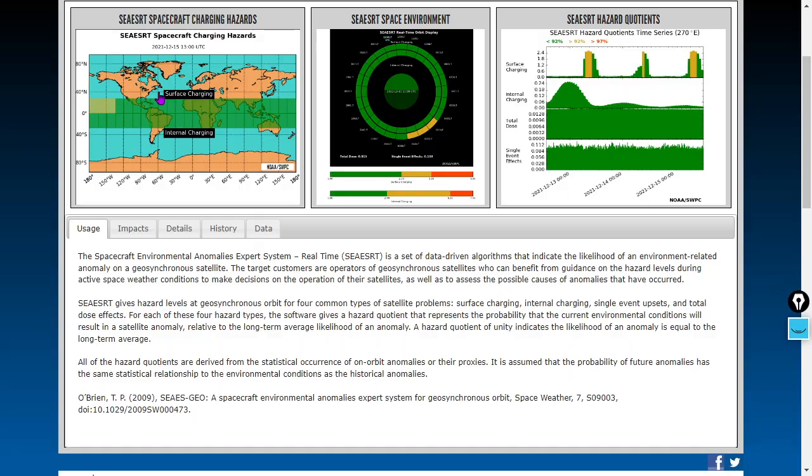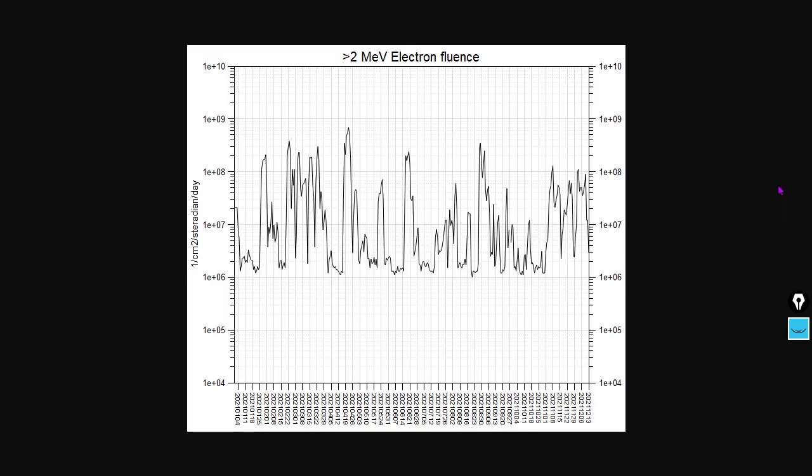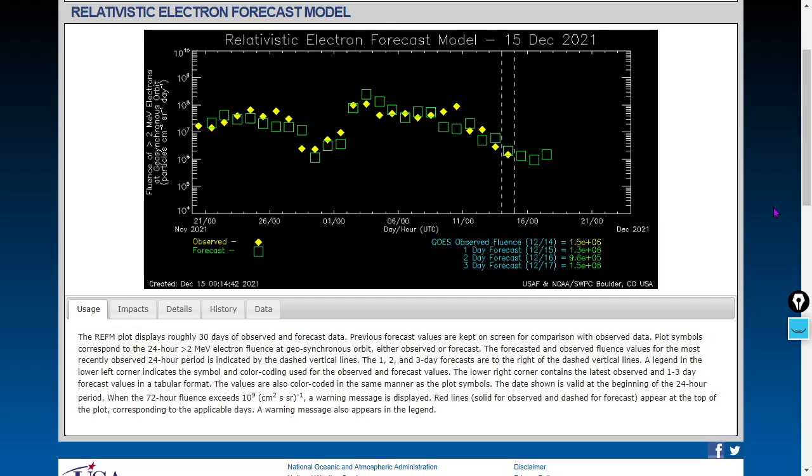Let's look at charging hazards. We do see some charging hazards here. Moving into the western Pacific, some surface charging there north of the equator. So some chaos going on in the electron flux. There's the 1-year chart of the relativistic electrons. Here's a 3-day graph from the GOES 16 and 17's measurements, using radiography to measure the electron content at the F ionosphere layer from their geosynchronous orbits. Here's a forecast model. I would tend to agree.